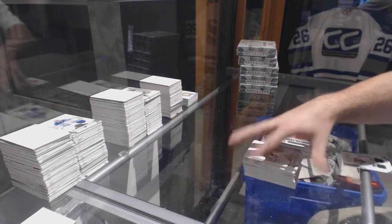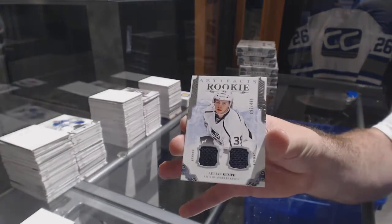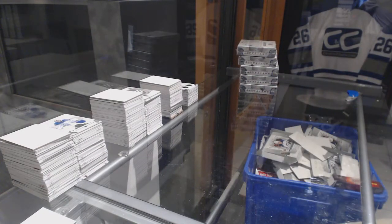And we've got a rookie dual jersey for the LA Kings, Adrian Kempe. All right, half case down, half case to go.